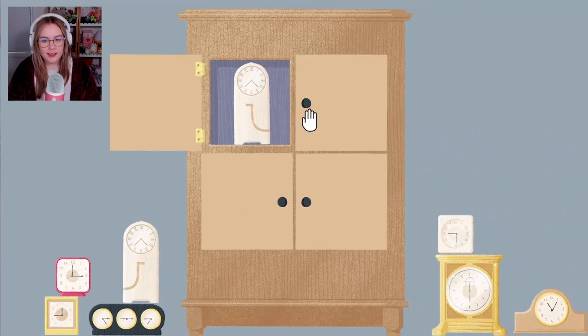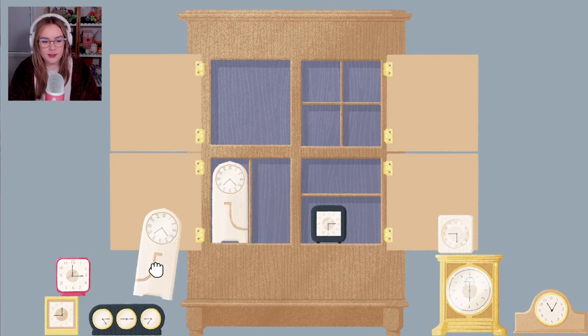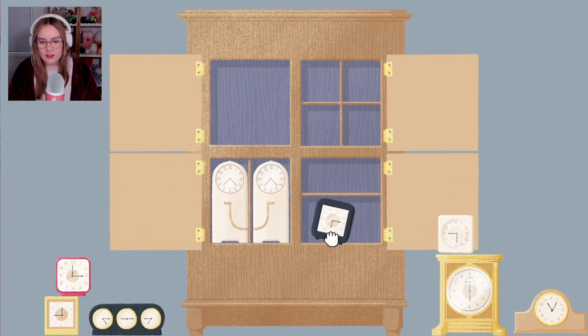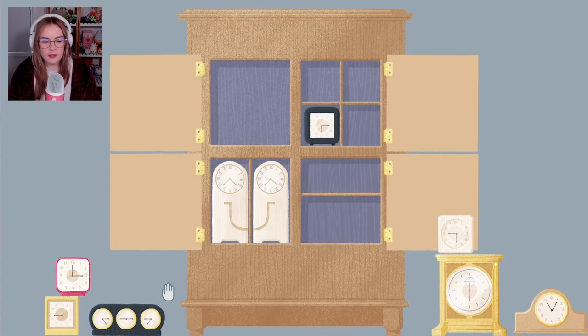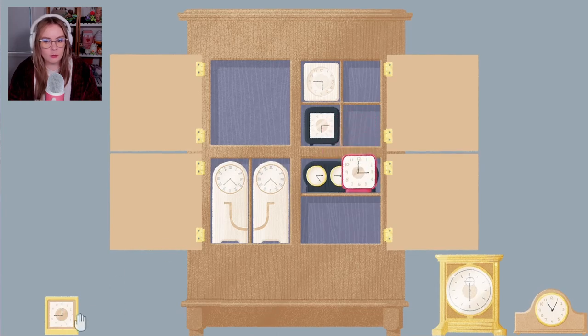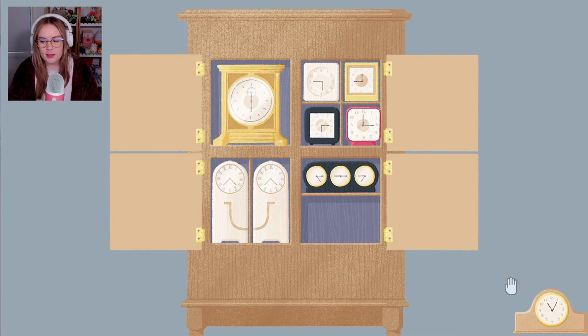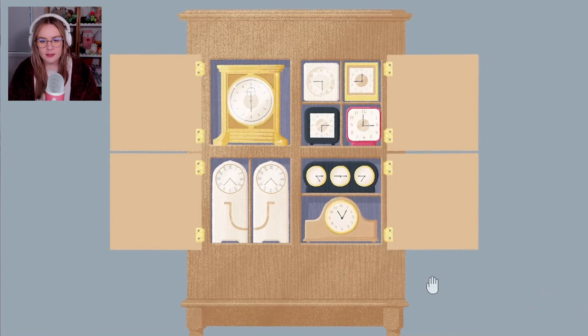Oh, there's more in here. Okay, all right, we've just gotta find a place. So this automatically goes in here. Those go together. Is that a smiley? Oh my god, it's like a smiling frog. This is one of these ones. One of these ones. Oh, I dropped that one. This one up here. There.